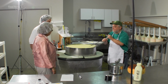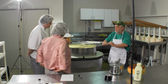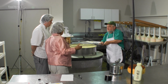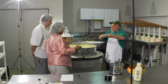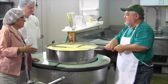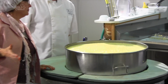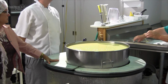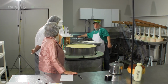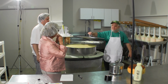So, for example, I'm about to finish up here. I'm doing a minimal kind of curd cut. But at this point, one of the rules is that the smaller I make these curds, the drier the cheese is going to be. For example, if we were making Parmesan right now, I would need to take these curds to the size of a rice grain. I want to retain as little moisture as possible, because it's a dry cheese.